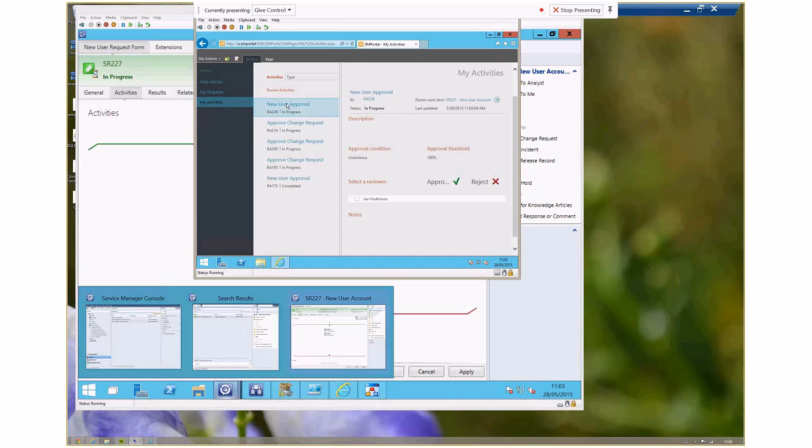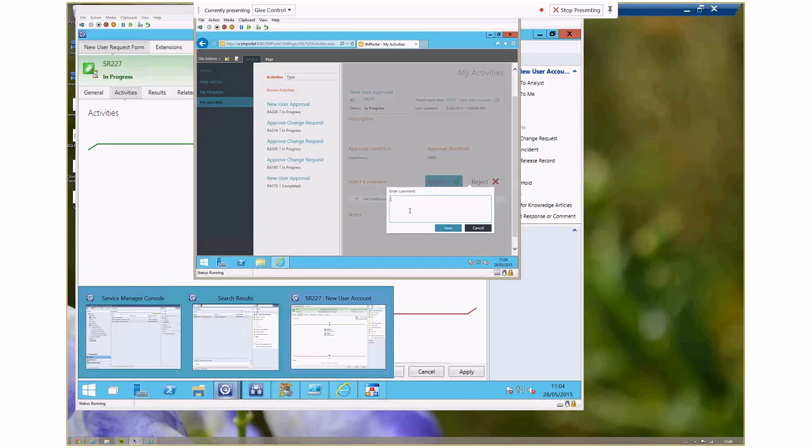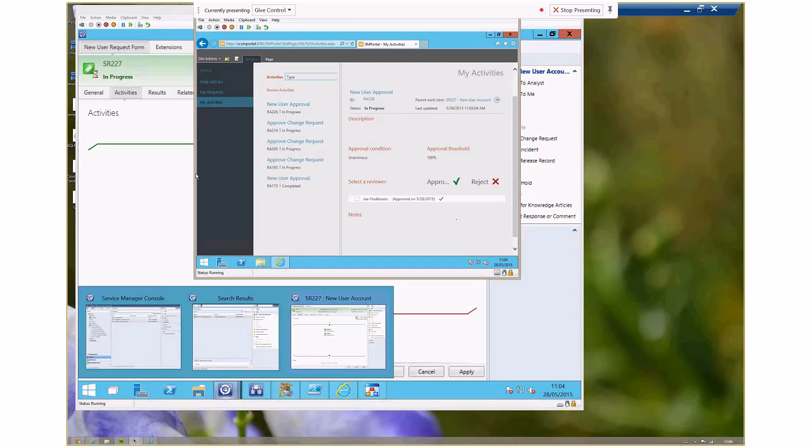User approval. Obviously, the description of things we'd put in, who it's for. We'd have an email going to the approver to say, please go to the portal. You've got to approve a new account for what's his name, Kurt, and Joe submitted the request. But for now, okay, so that's now approved.